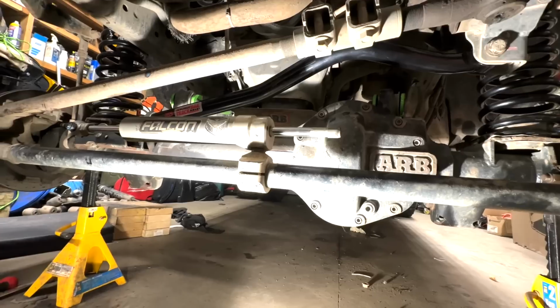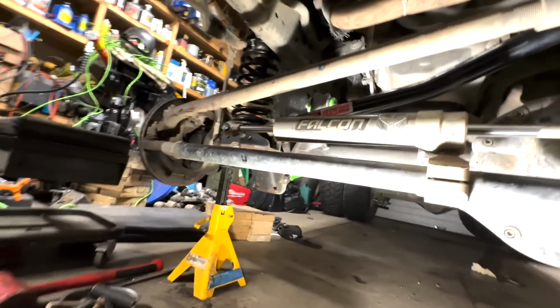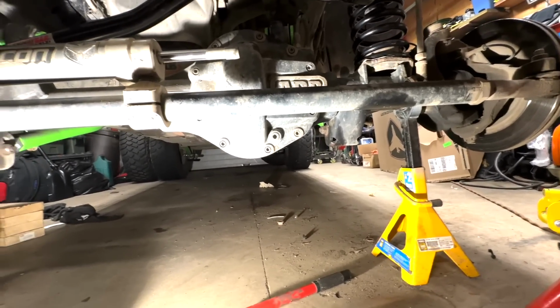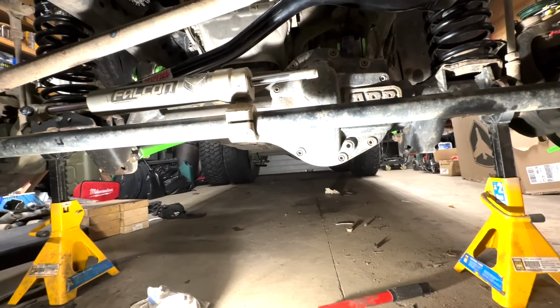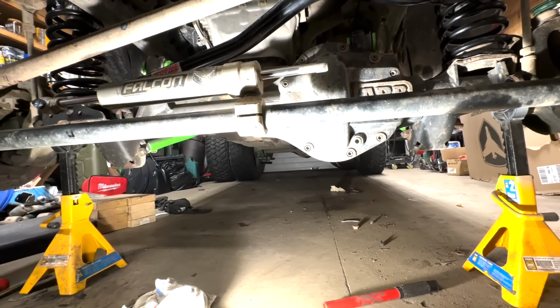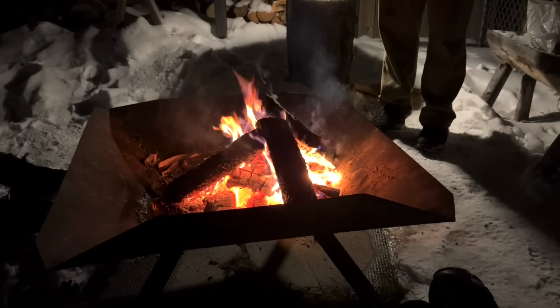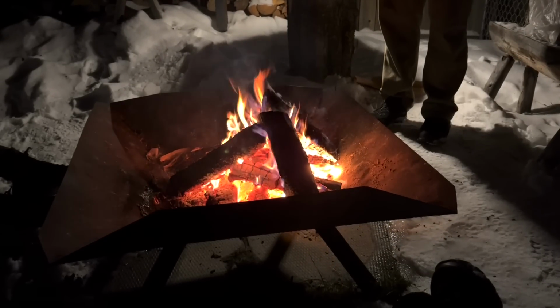I just gotta put the shocks on in the tires, but not tonight. I'm gonna get ready to have a fire tonight. Fedora's gonna come over, and then tomorrow I'll get this done and bring the car in. Boom, boom, boom. Okay, I'm done.